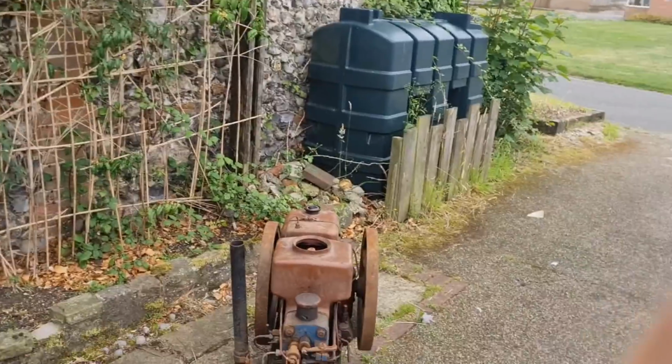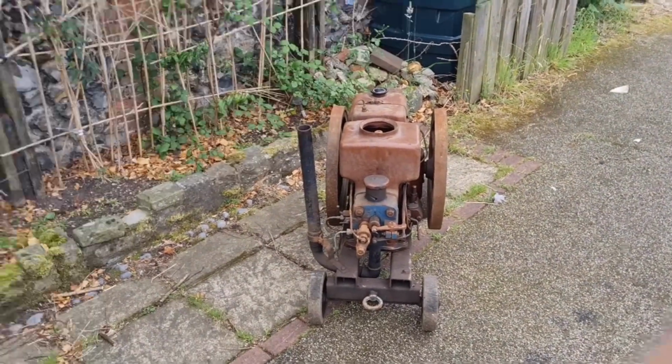Well, hello, mancavers, and we have our new engine. I mentioned the other day we had a new engine coming when I was doing the rusting. There it is. So, let's roll them credits and have a look around this thing.